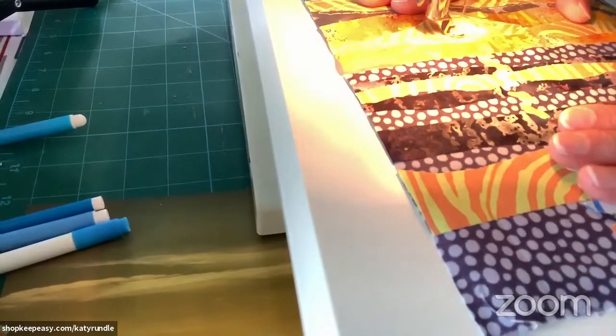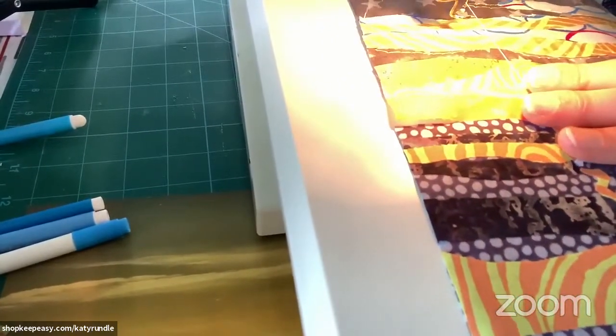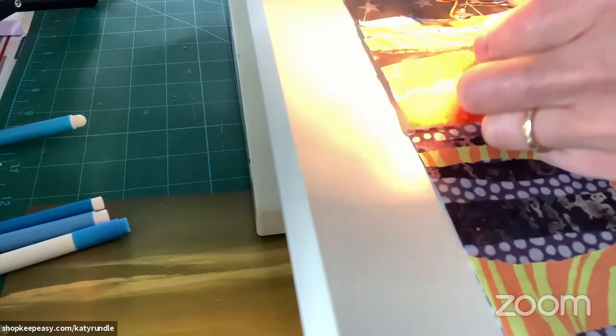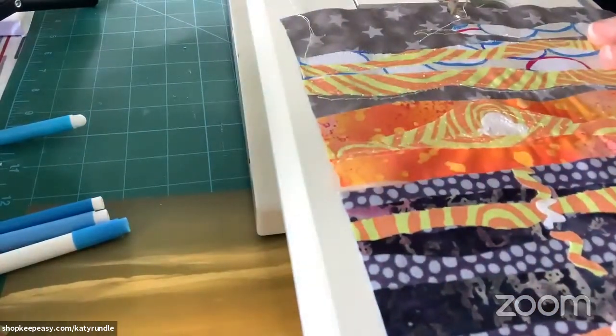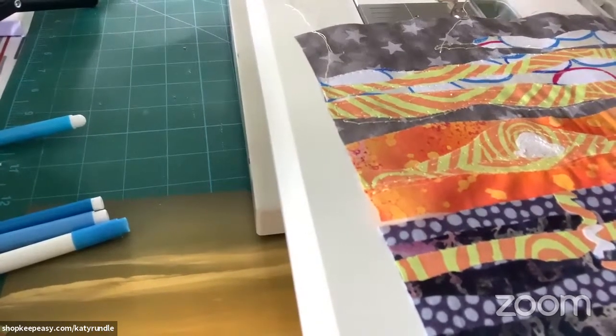I'll stop the stitching. Now, I was going to mention later, but I did have an arty-inspired interview with Katy a few weeks ago, all about textiles and fabric things, and we talk about some of her bigger pieces of work. It's really well worth watching that. I'll talk about that a little bit later.